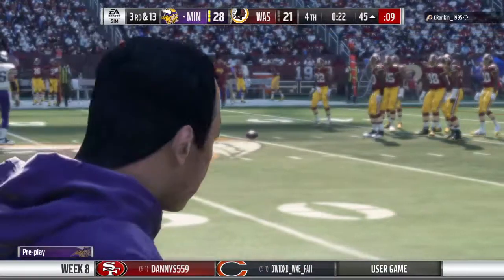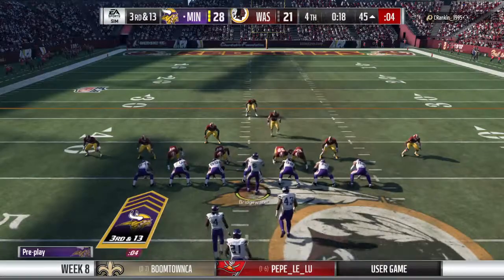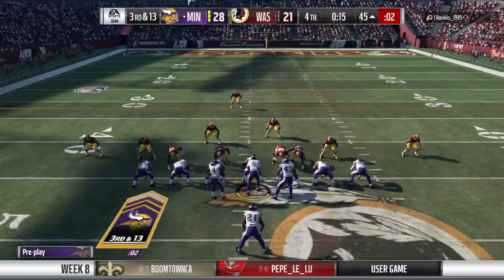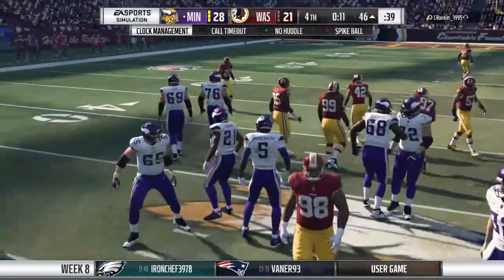The Vikings on third down. 6 conversions in 9 tries. They've done a great job of picking these up. This is going to be 3rd and 13. Down to a knee goes Bridgewater, and that ought to do it.